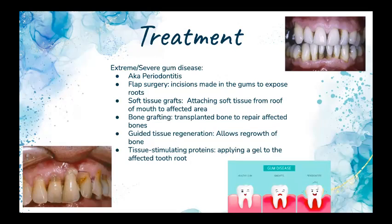Bone grafting, which is basically when transplanted bone is used to repair and rebuild a damaged tooth to prevent tooth loss. Guided tissue regeneration, which allows for the regrowth of bone that has been destroyed, and tissue stimulating proteins, which is the application of a bone and tissue stimulating gel.